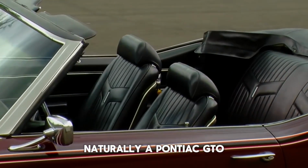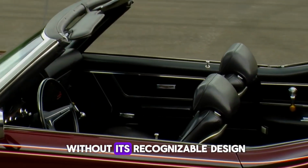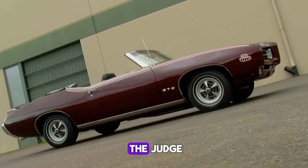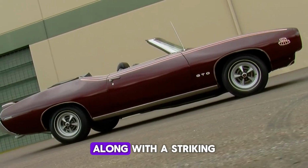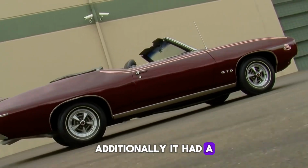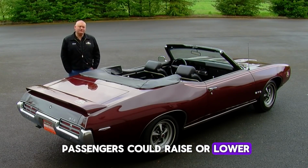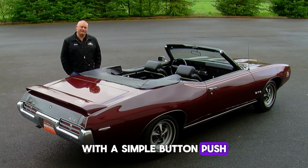Naturally, a Pontiac GTO Judge Convertible wouldn't be the same without its recognizable design. This particular model has the Judge badges on the hood and rear deck lid, along with a striking orange paint job with black racing stripes. Additionally, it had a white convertible top that the driver and passengers could raise or lower to enjoy the breeze in their hair with a simple button push.